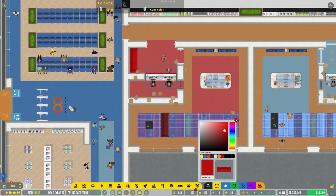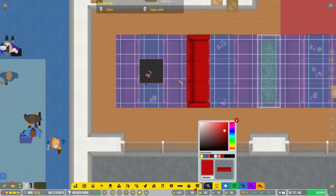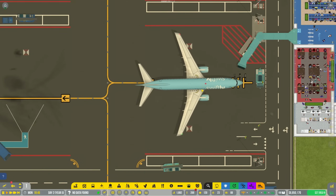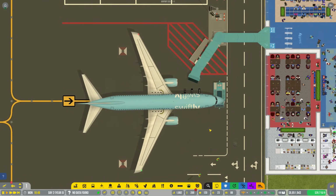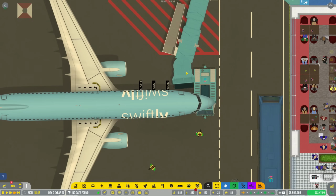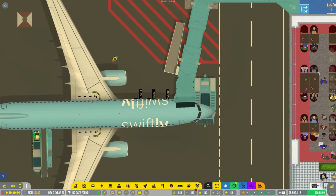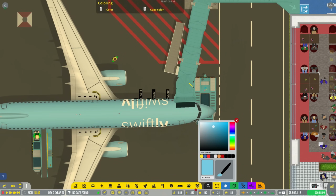So now we'll go in and just recolor all of these chairs because obviously I want them to be the right color. Oh, there we go. We got the first Swiftly flight coming in here, and let's be honest, that's pretty close in the color. That's a little too sort of teal-ish, but that's pretty close, man. I very nearly got that right. And that's also a little too teal. It needs to be a little bit more blue, a little bit lighter as well.